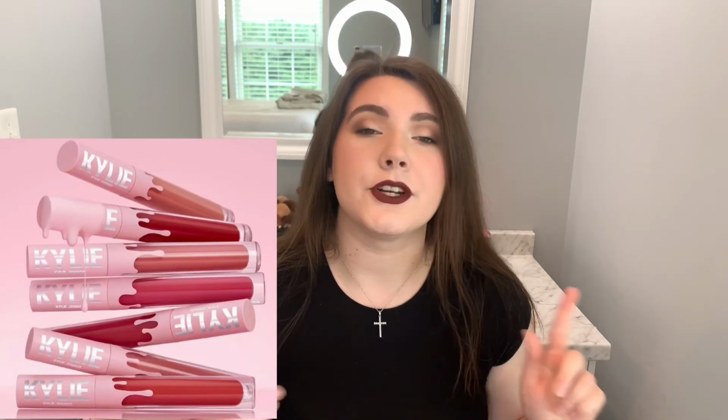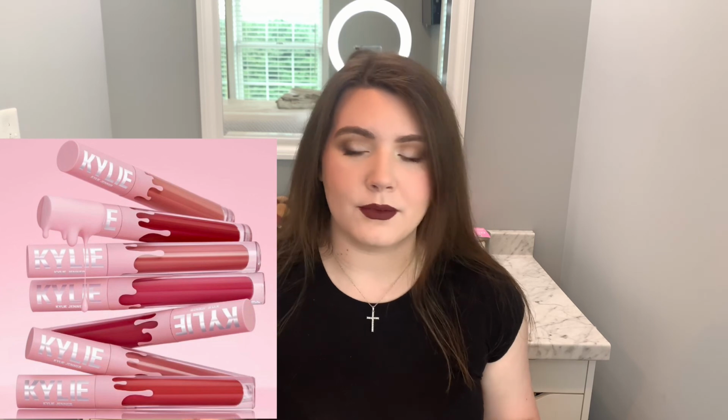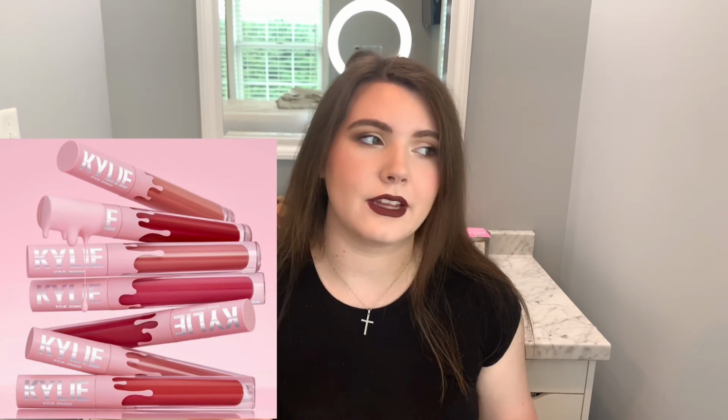I tried it years ago when it first launched, like 5 years ago, not right when it first launched. It was probably a year after they launched. And I didn't love the formula. I felt like it was really drying. I felt like it didn't wear really nicely. And I felt like it was kind of like the ABH formula where it was just super dry.